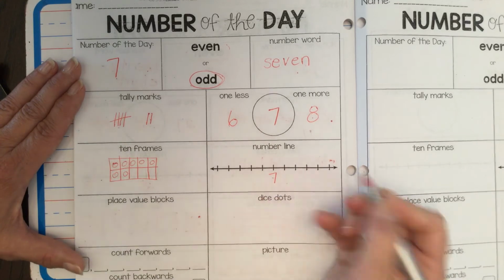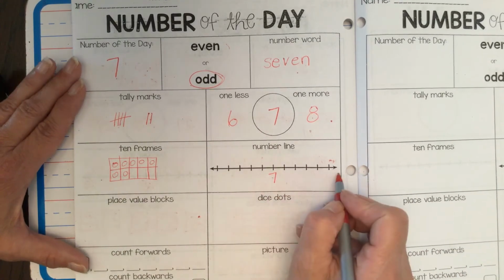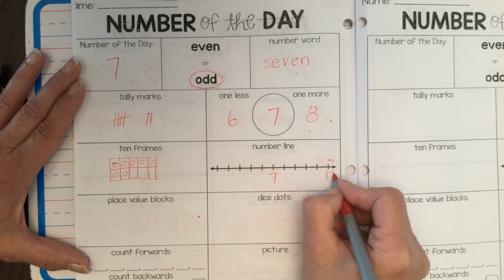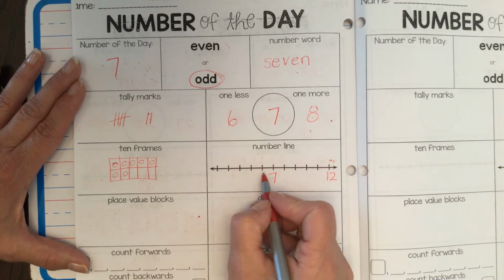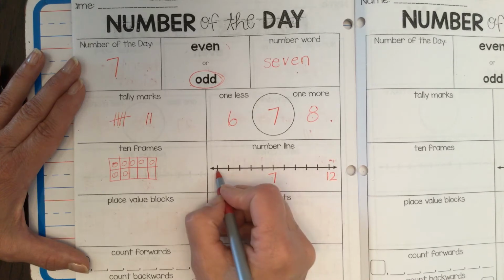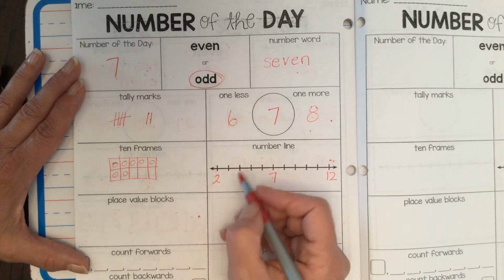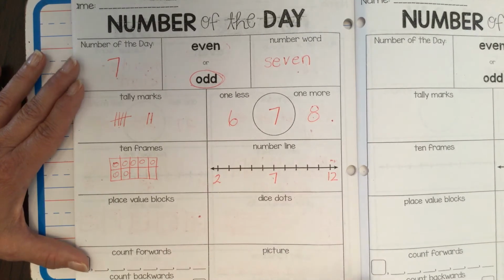I'm going to put 7 in the middle of my line segment and count up to see how far it goes. 8, 9, 10, 11, 12. And count back to see how far it goes. 6, 5, 4, 3, 2. If you put it too far on the end, you're going to go below 0. When you get to 0, just label 0.